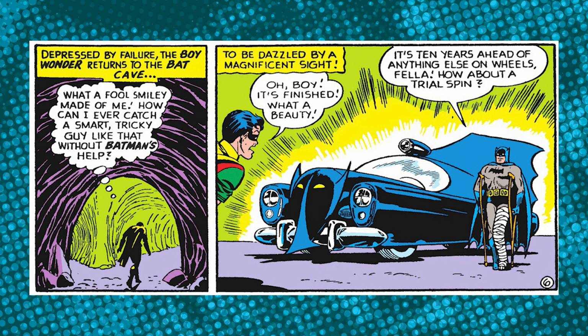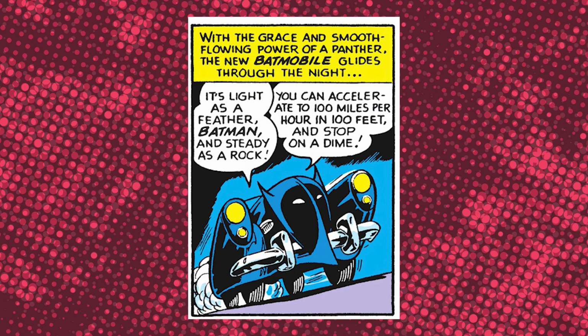To be dazzled by a magnificent sight. Oh boy, it's finished. What a beauty. It's 10 years ahead of anything else on wheels, fella. How about a trial spin? With the grace and smooth-flowing power of a panther, the new Batmobile glides through the night. It's light as a feather, Batman, and steady as a rock. You can accelerate up to 100 miles per hour in 100 feet and stop on a dime.